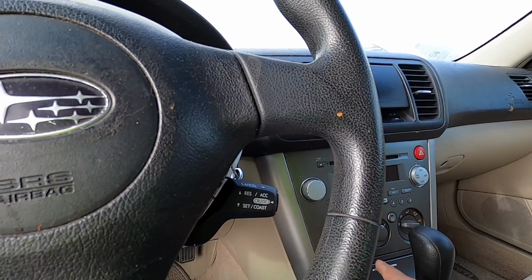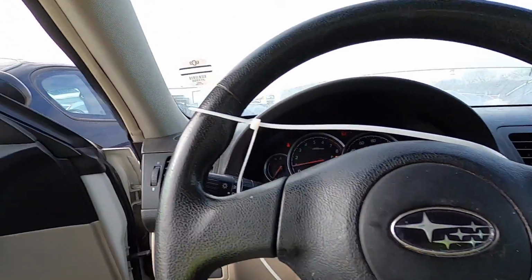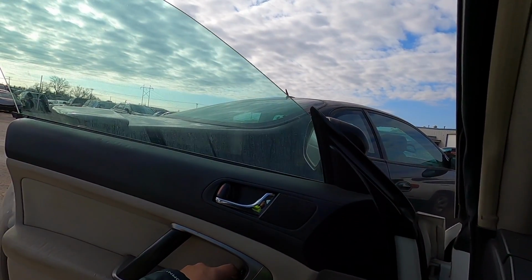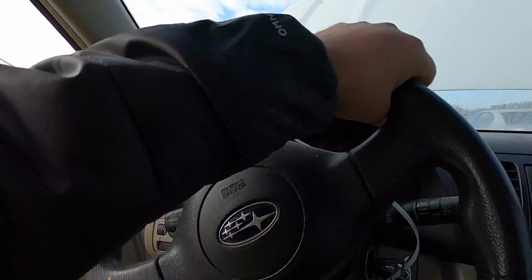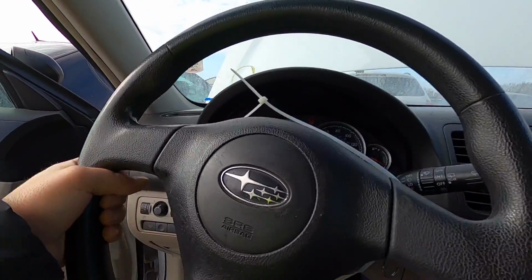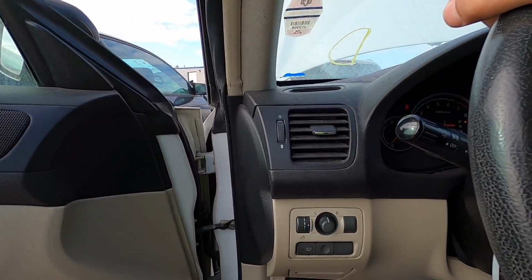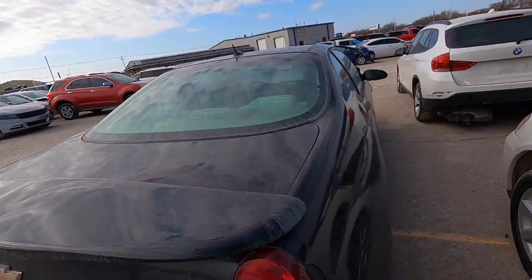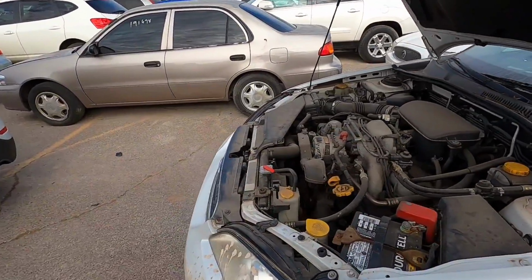Do we have air conditioning? I heard the AC come on, so that's good. Does the window work? It's a little slow, but it does work. Power steering is there. Give it a little gas. Yeah, we'll keep our eyes on this and see what this one goes for. I think this could be a good little flip car.